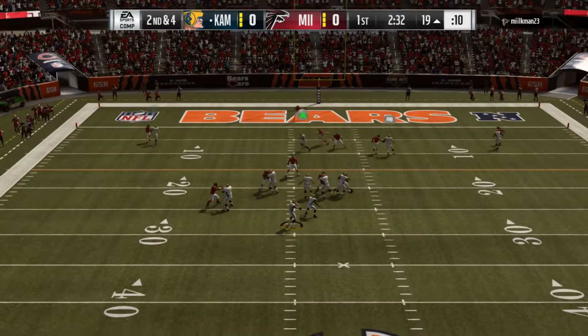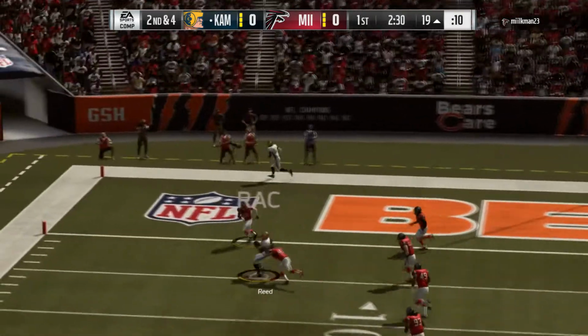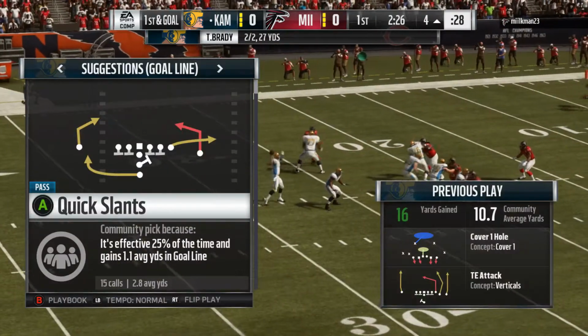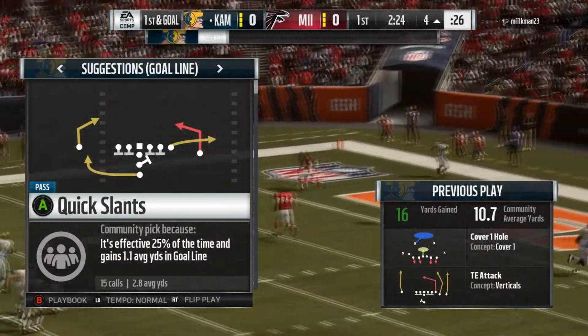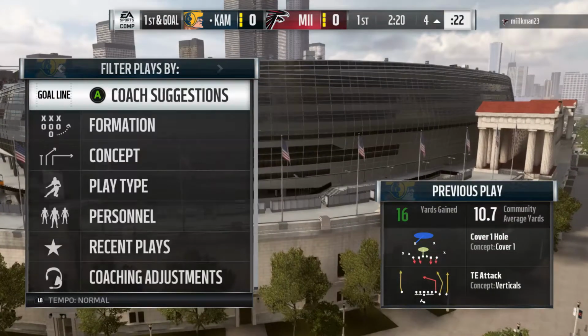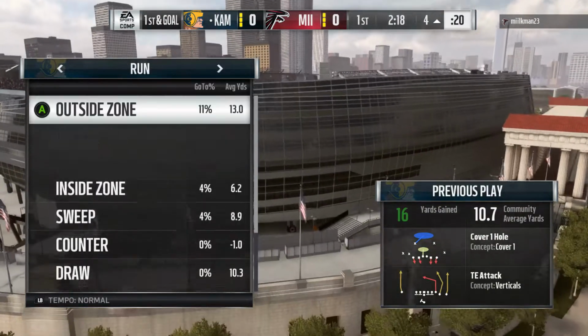On 2nd down, here's Brady. Oh, a battle for it here, and this will be caught. That one goes for 16 yards. It sets him up 1st and goal. Well, they're piecing together a nice drive to start this one. Seems pretty scripted and pretty successful so far.